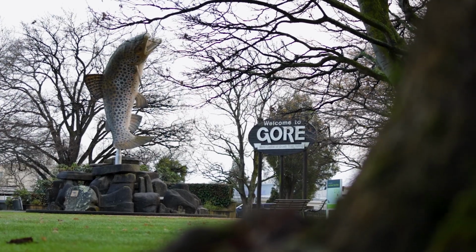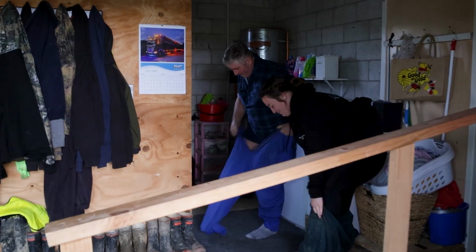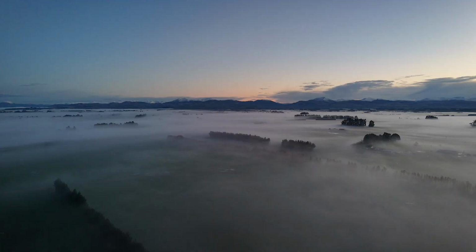Hey everyone, today we're in the deep south of New Zealand, just 25 minutes from Gore, catching up with Ben and his daughter Mackenzie on their dairy farm to see how the new Nevada Slurry Tanker and stirrer are working for them. Let's get into it.